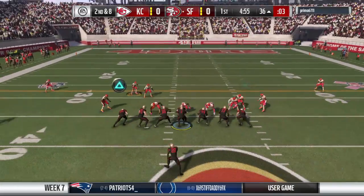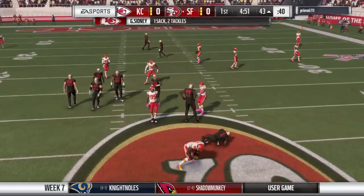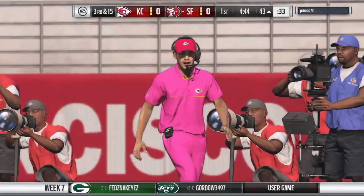Clock winding down. They'll look to throw. Nowhere to escape, and he goes down. It'll go in the books as a 7-yard loss on the sack, and it's 3rd down.